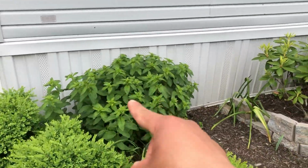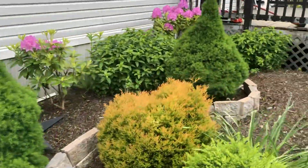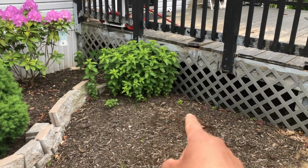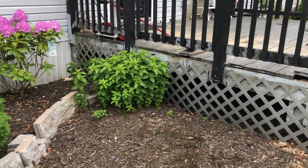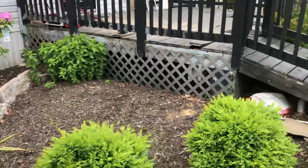So those are the yellow Leucosceptrum. All those back there. And I thought I had gotten rid of all the ones that were here because I divided them last year, I believe, or the year before that, I can't remember. But they came back over here. But I like them, so whatever.